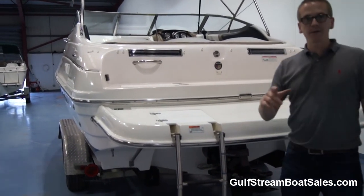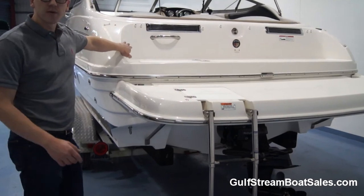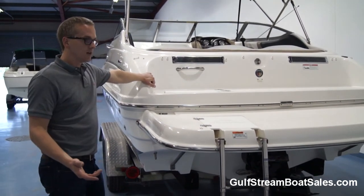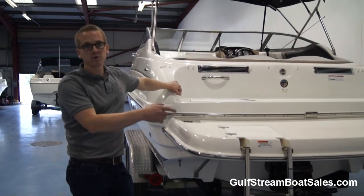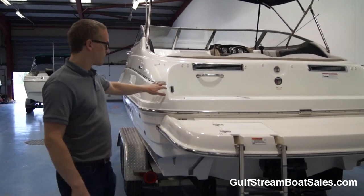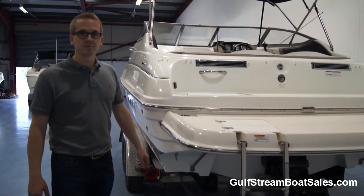And one other thing I want to point out, which is really good, all these Mariahs come as standard with this remote trim switch. So you can trim the engine up and down the leg from the swim platform. So if you're putting the boat on and off the trailer and you forget to trim it up whenever you jump out of the boat, it's easy to trim it up here. Or similarly, if you're bringing the boat ashore at a beach, you can walk it ashore and control the leg trim without having to climb up inside the boat. So that's a really nice touch that comes as standard in all these Mariahs.